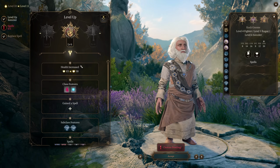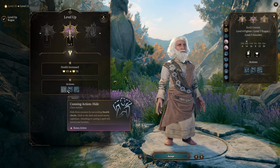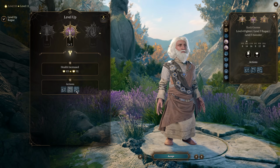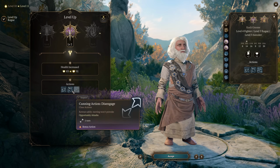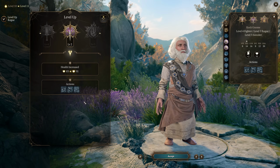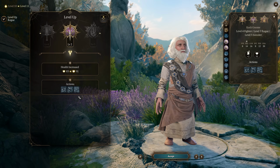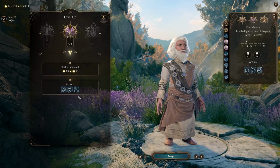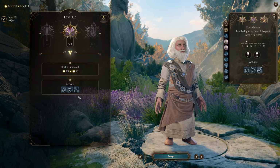And speaking of the rogue levels, at character level 11, we're going to take our 2nd rogue level, which gets us bonus action dashes, hides, and disengages. Now, we already effectively have bonus action dash and bonus action disengage because we have Storm Sorcery magic, but bonus action hide is very useful, and on turns where you aren't casting a scroll, this can be very helpful anyways in order to give you a lot more mobility.